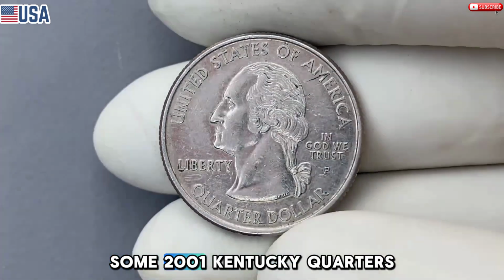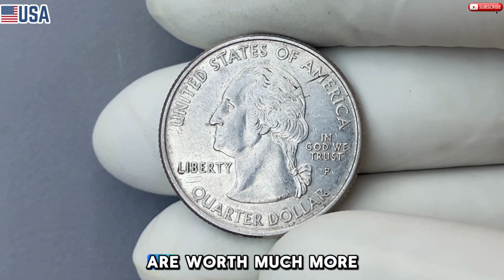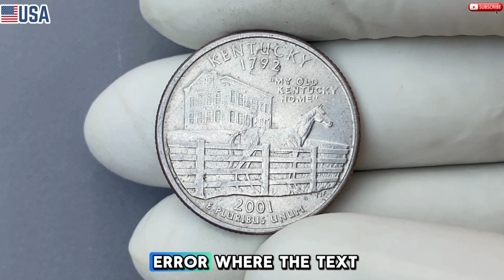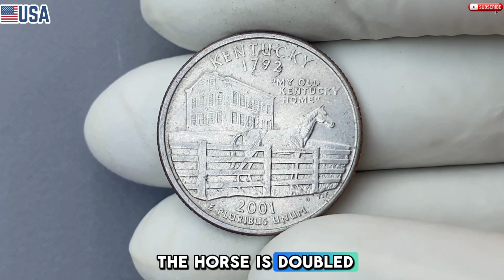Some 2001 Kentucky Quarters have been discovered with such minting errors, and these error coins are worth much more than their standard counterparts. Imagine finding a 2001 Kentucky Quarter with a double die error, where the text, "My Old Kentucky Home," or the outline of the horse is doubled or blurry.